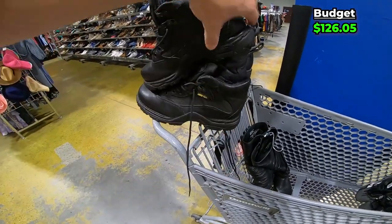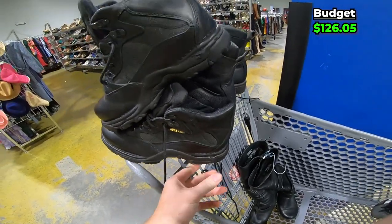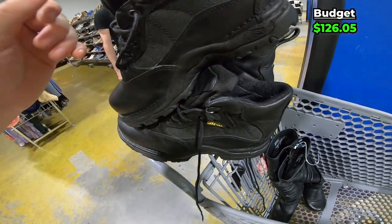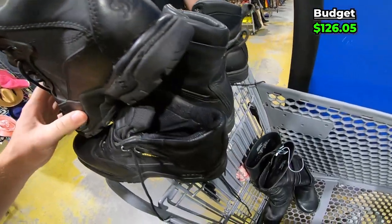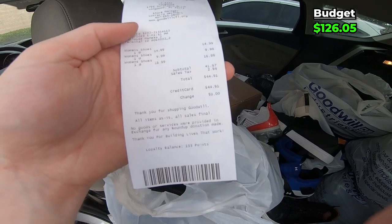Alright, so both of the Danners, unfortunately, are dry rotted. I don't know if you can tell, but like, soles are separating. You can see right there. Just a reminder, always bin check the boots. Got excited. Two pairs of Gore-Tex Danners, but they're both dry rotted. Dude. Yeah.